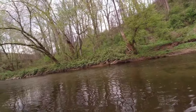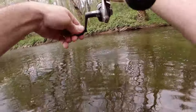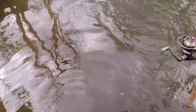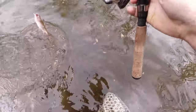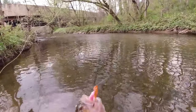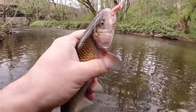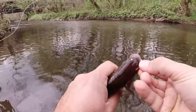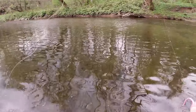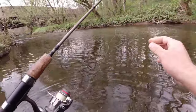Got him. Oh, chunker. Chunky boy. Chunky rainbow. No, what is this thing? Again. They just keep getting bigger. What the hell? What is that? He's got bumps all over his nose. Keep doing a little Hershey squirt thing with his face. Annoying.